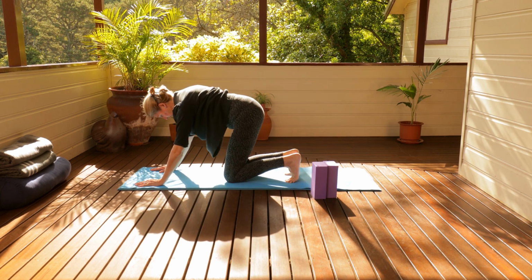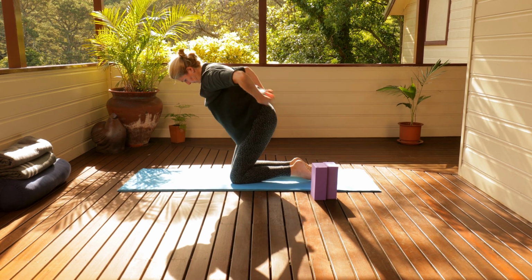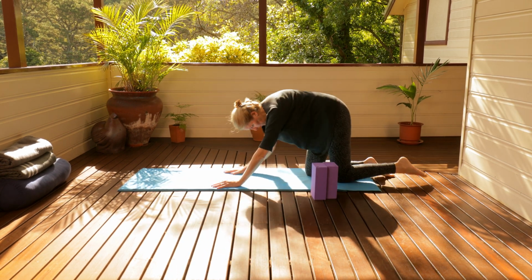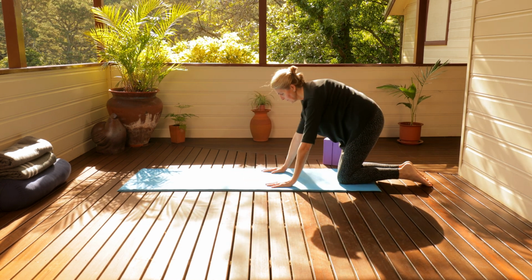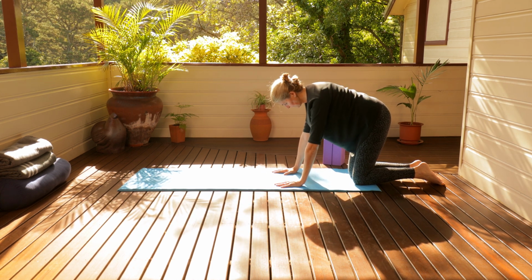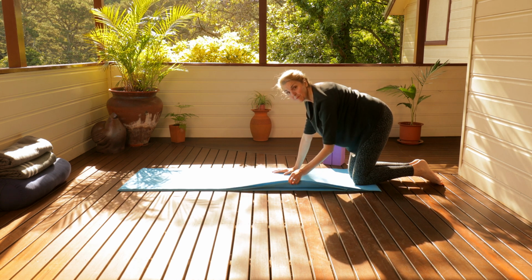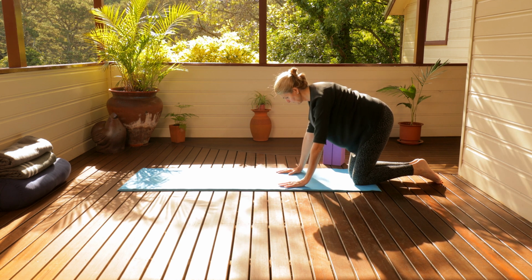Okay, we're going to do a little crawling now, a little bear crawl, a very basic crawl. There are many different crawling patterns. We are just going to do this very basic bear crawl. But you need to make sure that you have enough padding under your knees. As I've said earlier, don't sacrifice the knee joints in a bid for a healthier brain.